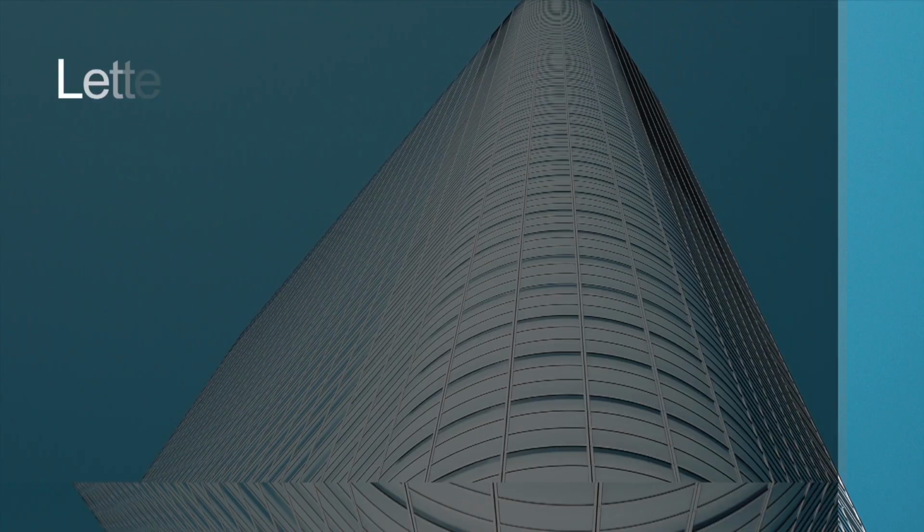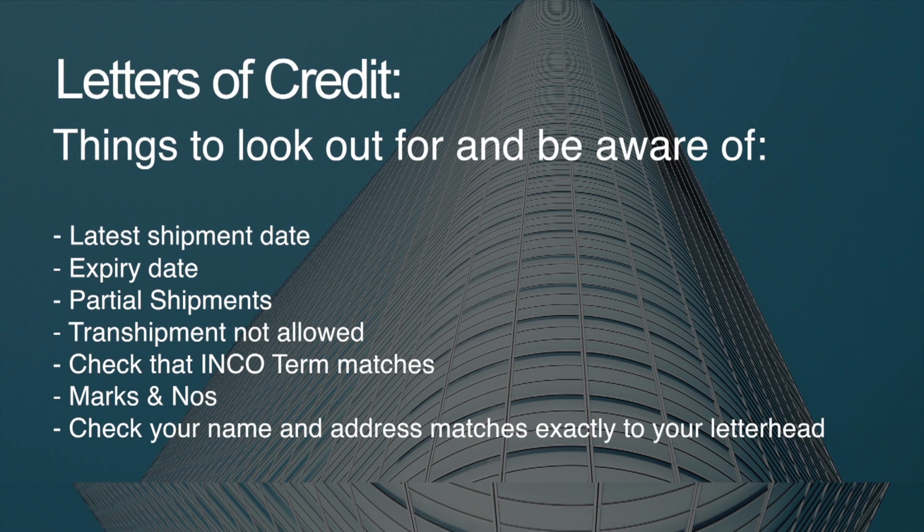This is where an international freight forwarder can assist you to interpret what has been listed on the letter of credit. Some of the more common and important things to be aware of is what is the latest expiry date of the letter of credit. The letter of credit will stipulate a latest shipment date. You have to ensure that your production and goods are able to meet that latest shipment date. The letter of credit will show what Incoterms have been agreed to. You need to make sure that that's exactly what you have agreed to with your buyer.